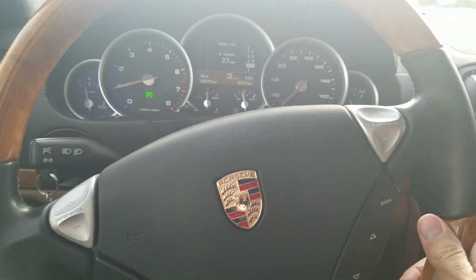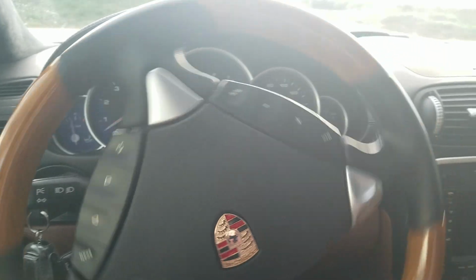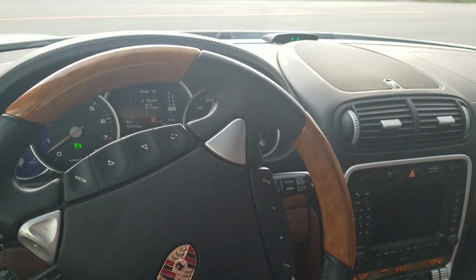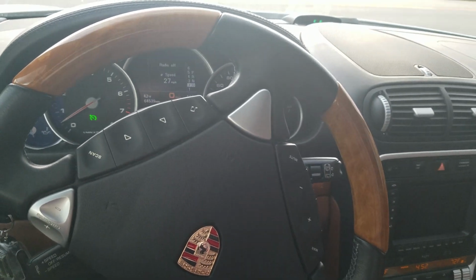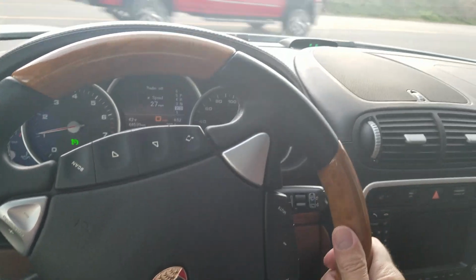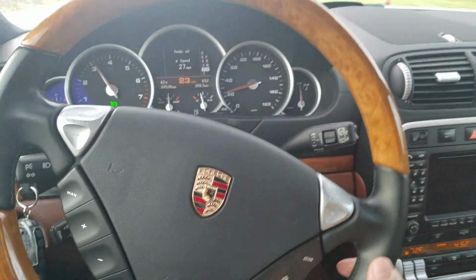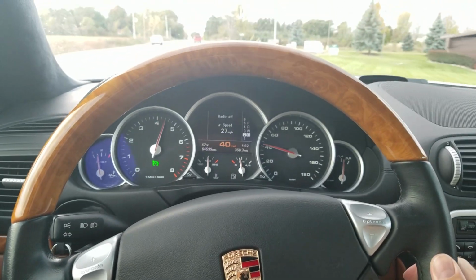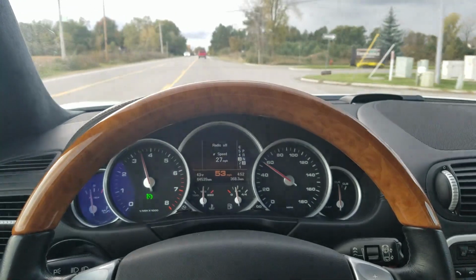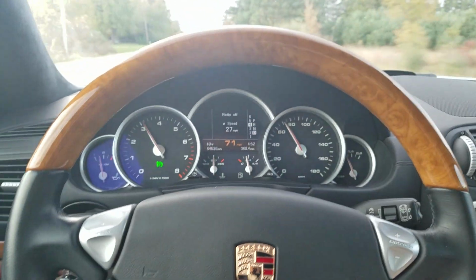New brakes, new starter. That was over $3,500 at the Porsche dealer. Done directly, not done at an aftermarket shop. All the service on this vehicle has been done at a Porsche store. Car runs exceptional.